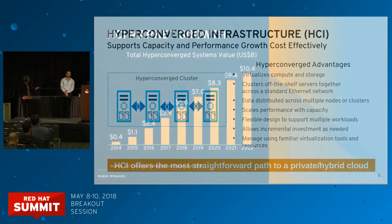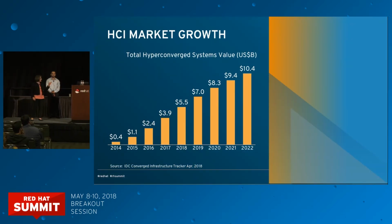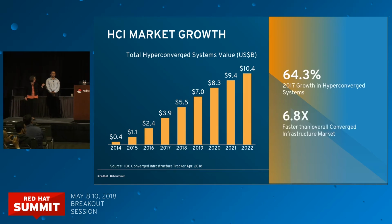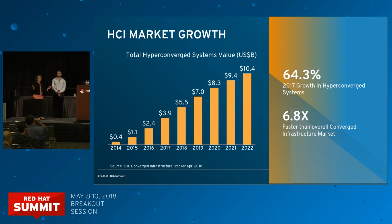Let's look at a little bit of data here. This is the latest from IDC that was just released a couple weeks ago, actually. And you can see here that the market's been growing rapidly for hyper-converged. It's grown 64% just in the last year. And IDC categorizes this as part of the larger converged infrastructure market, and it's grown at 6.8 times the overall converged infrastructure market.